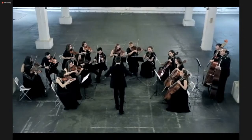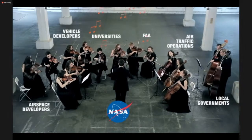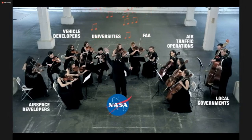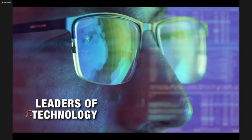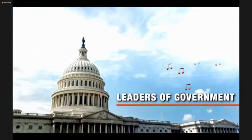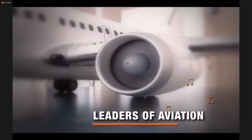AAM is like an orchestra. NASA is the conductor, and the musicians are all the leaders who want to work together to make music in the sky. Leaders of technology. Leaders of government. And leaders of aviation.